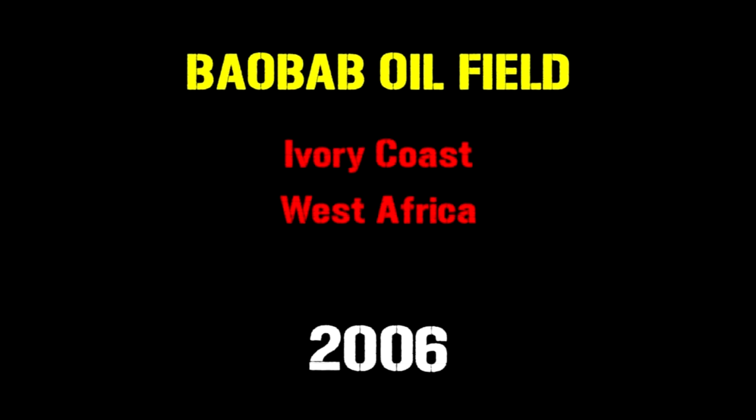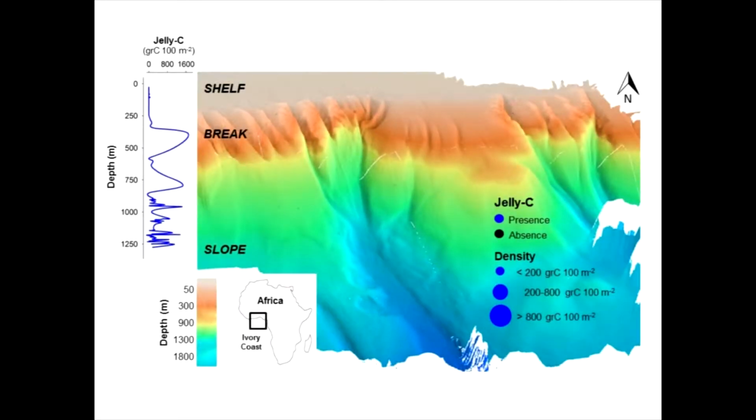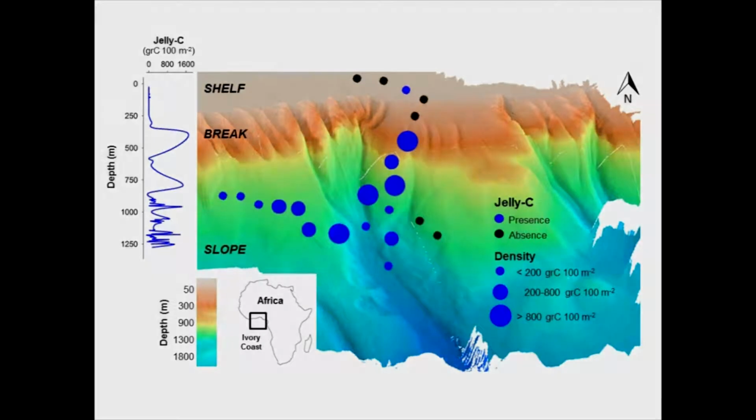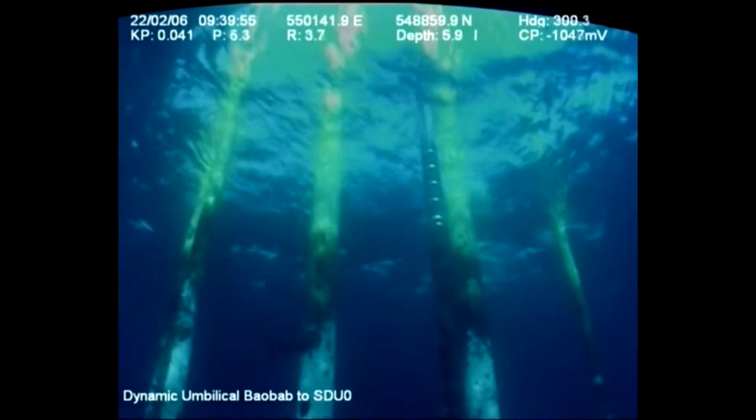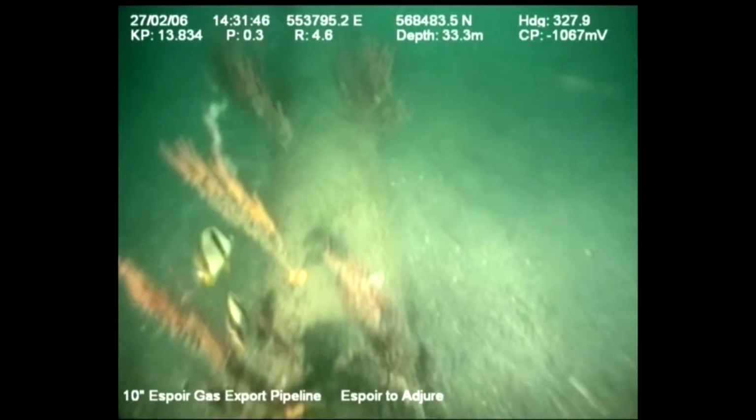You are listening to Mario Lebrato discussing the benthic surveys in the Baobab oil field of Ivory Coast in West Africa. So you can see in the map of the surveys that we started in the shelf, and we're going to take you to the deep slope below 1.2 kilometers.